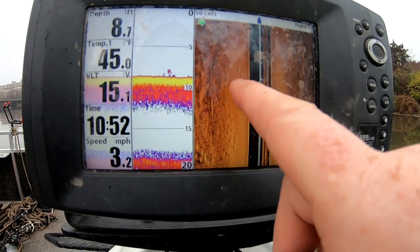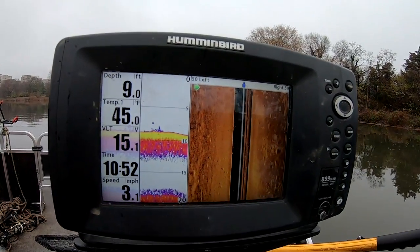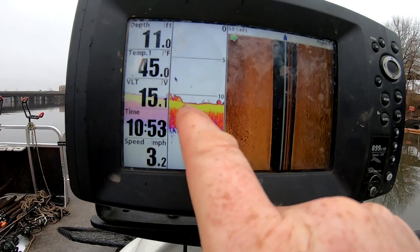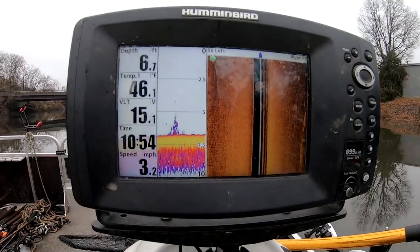Those ones are feeding because they're not facing directly upstream. They're kind of at an angle. That means they're moving around. They could be running from the boat or they could be feeding. That might be some on the bottom right there. We're kind of losing depth, losing fish, not seeing very many. Let's turn around and go back.